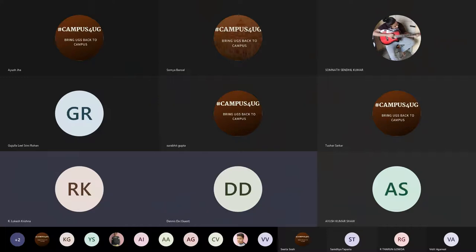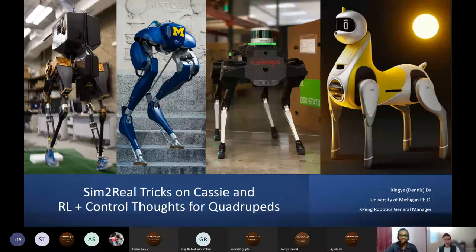Today in this session of RoboReG Talks, we have with us Dr. Xingye Dennis Da, a general manager at XPeng Robotics, where he currently leads the control center that responds to balance control and reinforcement learning. Xingye got his doctorate in mechanical engineering from the University of Michigan, where he worked on bipedal locomotion and nonlinear control. Before joining XPeng Robotics, he was a robotics research and development engineer at NVIDIA Research, Santa Clara, CA. His research involved legged robot control, trajectory optimization, and more importantly, Sim2Real transfer of reinforcement learning-based techniques.